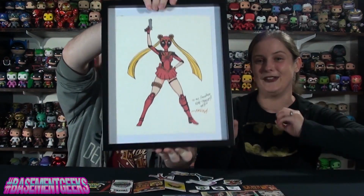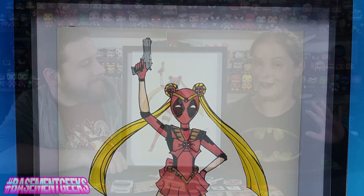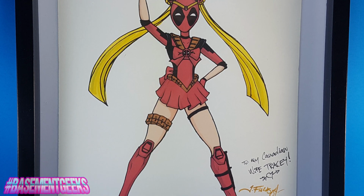And I'm desperately looking for a perfect spot to put it. He sent it to us all rolled up, but Tracey immediately went and framed it because who does not love getting art sent to you in the mail? I love it so much. I love personalized stuff. I had no idea what he was going to draw when he said he was finally going to draw the Sailor Deadpool, and then this showed up in the mail, and I just died. I love it so much.